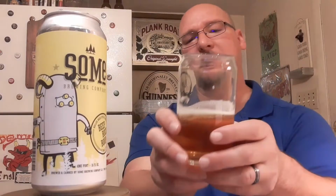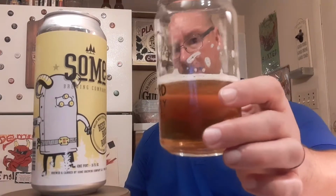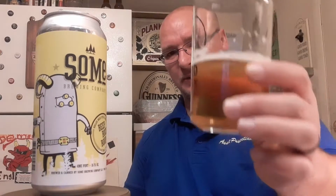Alright, cheers. Let's talk about this one. Okay, now this is going to end up being a muddled mess, but anyways, I'm going to give it a 6 out of 6 for the appearance. It did have a nice appearance for a 7% ABV. I don't know. The lacing's not really hanging around much, but it still has a nice little head going there.